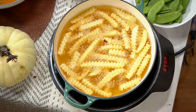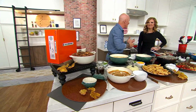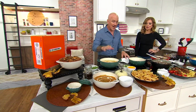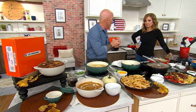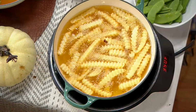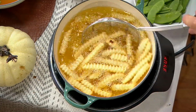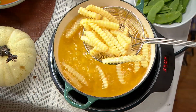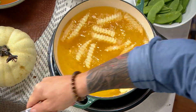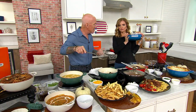Cast iron holds heat. It doesn't let it down. And the reason that people have fry failures, which means greasy food, is because they put their food in there, the temperature dropped, and it soaked up all that oil. This doesn't. These are frozen fries that I put in here, and it barely dropped the temperature of the oil at all, so it's going to keep these fries super crispy. So if you're doing fried chicken, pot stickers, anything, and you never wanted to deep fry at your house because you didn't have a deep fryer, you don't need one.